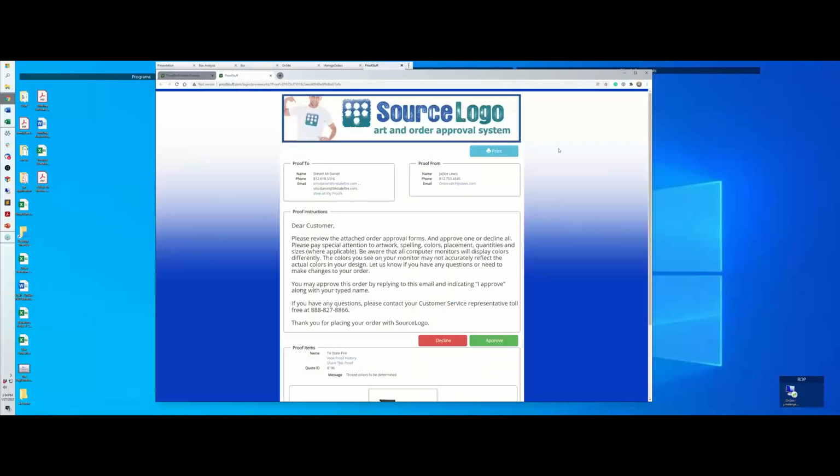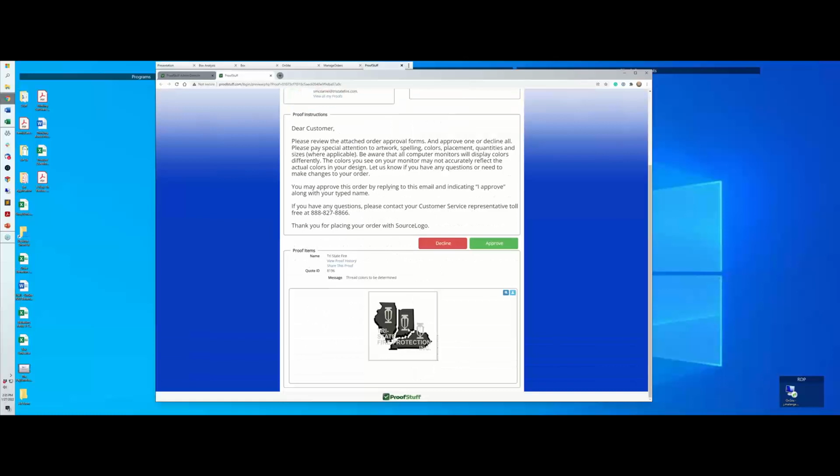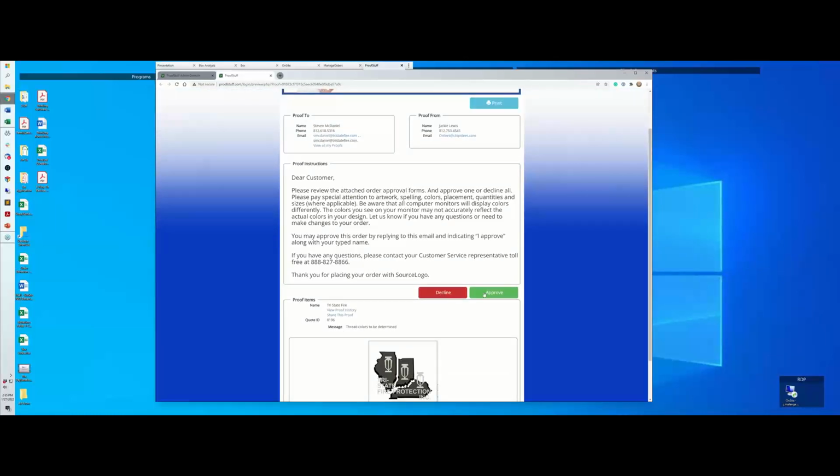So this is what the actual customer would see. How this works is you'd actually send your customer a link, and they would click on that link, and they would pull up the proof. So you're not having to send them attachments. And then when they view that proof, the proof is actionable. So you give them instructions, and these instructions are customizable. But I can see here we want them to look at this design and then sign off on it. And then they sign off on it by either declining or approving. Once they decline or approve, you get notified that the proof was acted upon, and then you can adjust accordingly.